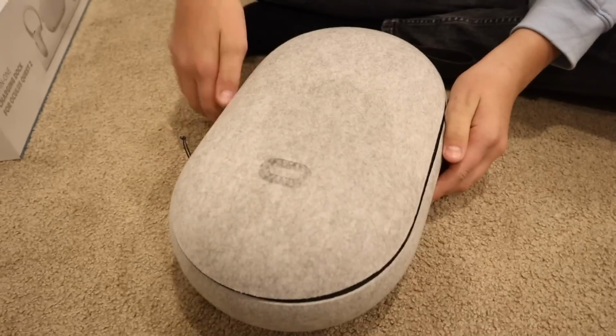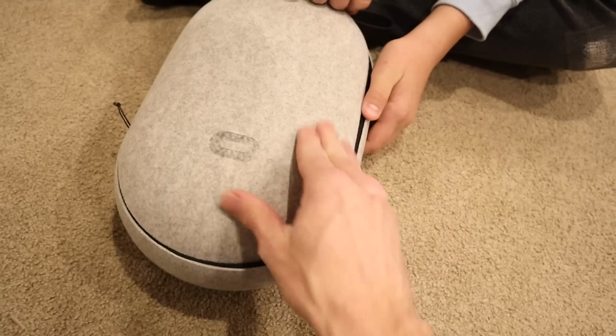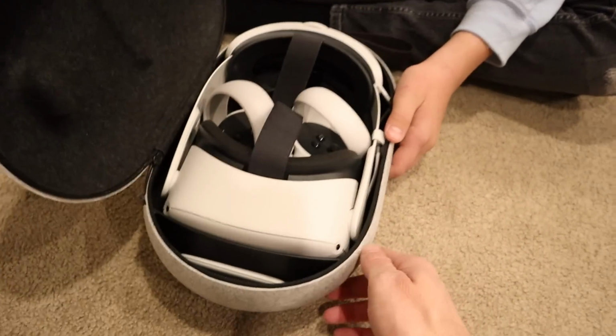The other one, guys, is that you're gonna have a headset, a couple of paddles, a charging cable, all these things. You want a place to store that. Oculus makes this really cool, almost just like a little gray pill. It's just sleek looking. It's got a cool feel to it, almost a texture. It's got the cool logo on it. It zips really tight. It's minimalist. And then you open it up and it holds everything.